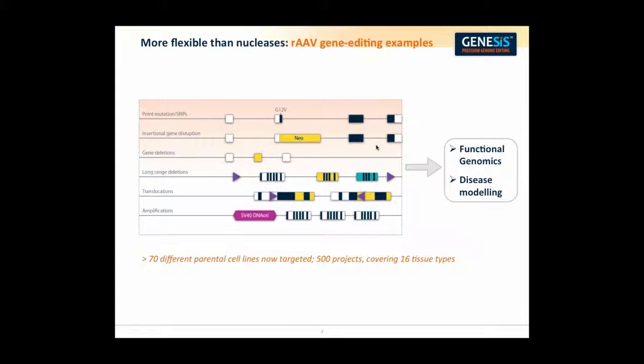We can also do gene knockouts. Now, this can be a variety of genetic changes, be a gene deletion, or it can just be a disruption of a gene. But we can also do a wider range of genetic modifications, some of the more complex ones, especially the type of modification which is found in cancer, such as large deletions, translocations, and amplifications.